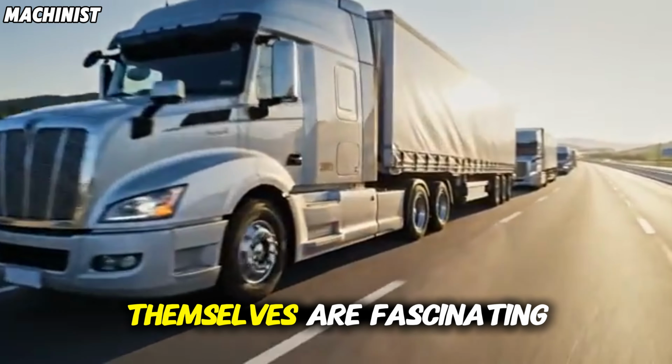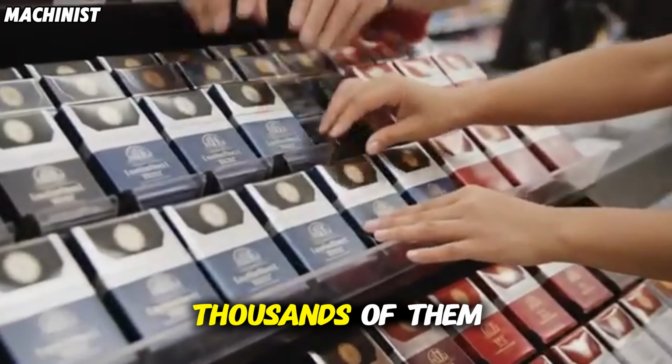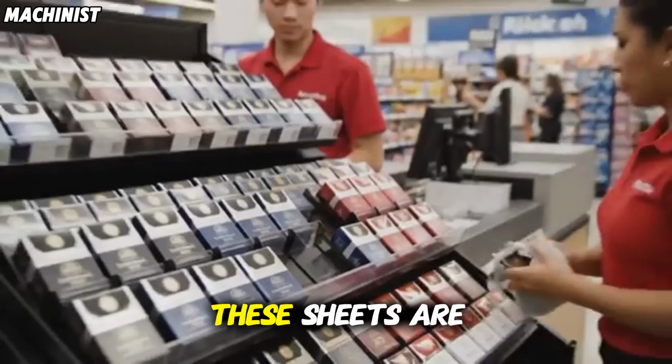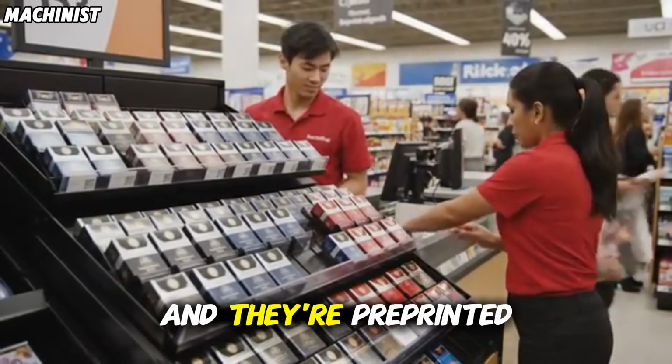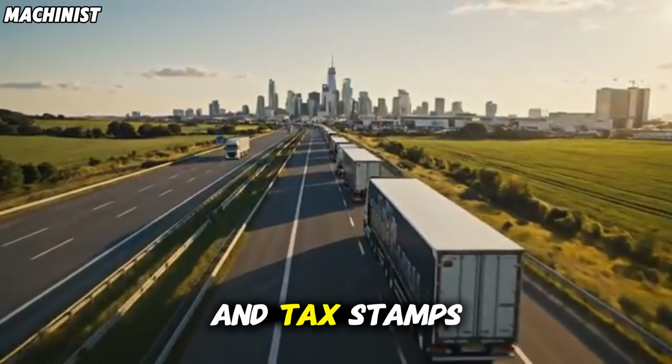The cardboard packs themselves are fascinating. They arrive at the factory as flat sheets, thousands of them stacked on pallets. These sheets are called blanks, and they're pre-printed with all the branding, health warnings, barcodes, and tax stamps.